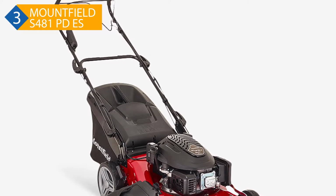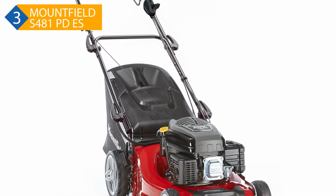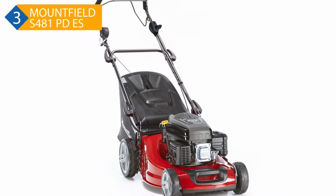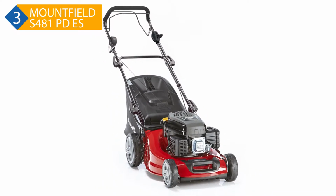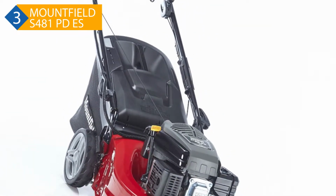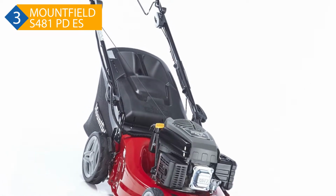It also comes with a mulching plug for those who prefer to have the cuttings fertilize the lawn. When you're done mowing for the day, simply attach a hose to the special fitting, turn on the tap, start the engine, and the deck is given a good water thrashing. Mind, avoid doing this on your patio or it'll end up looking like a swamp.